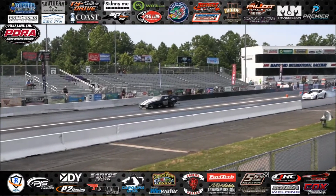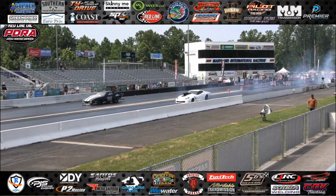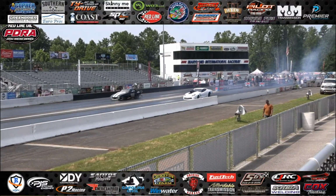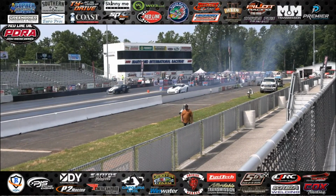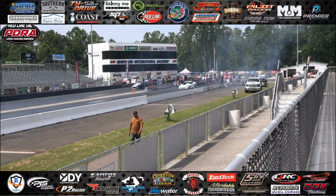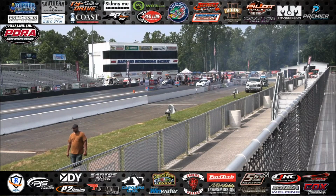Jeff Rudolph in the Ghetto Sleigh trekking over from Indiana. Brian Schrader coming back over from the Caribbean, I believe is where he's living now. Schrader in the Music Power Nitrous car, near lane. Jeff Rudolph in a beautiful Ghetto Sleigh. Pro Line, Pro Charger combination.